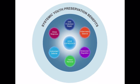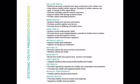Now, when we speak about youth preservation benefits, I'd like to give you a few examples of the specific benefits that you are likely to experience in response to taking ageLOC Youth. ageLOC Youth targets cellular health. These are systemic benefits that include reinforcing the body's protection and repair mechanisms at the cellular level, helping to balance healthy cellular response.